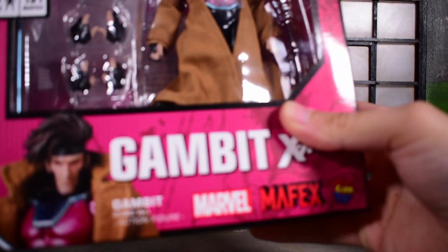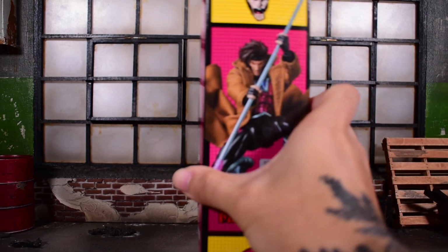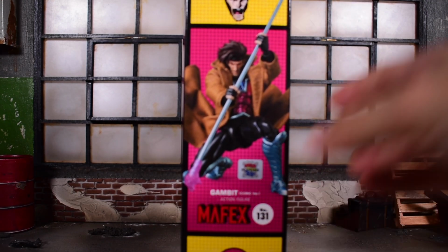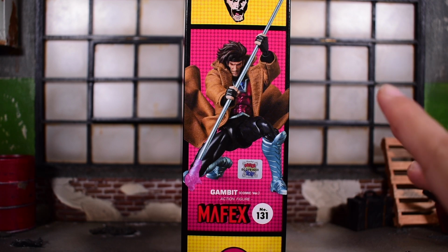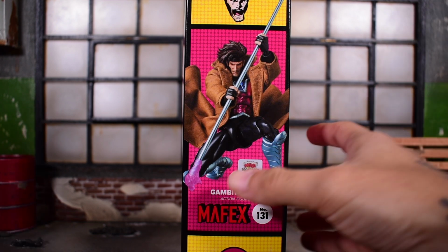I dig it. I don't get a lot of Mafexes, and I recently almost got out of the Mafexes. I almost sold off my Wolverine and Cyclops, but with Jean Grey coming out, I figured I'd give it a chance and keep them and see how they all look, all three of them, that love triangle.